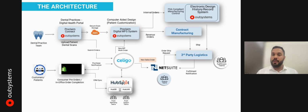Before moving to HubDB, let me speak a bit about the usage of HubSpot in the Proclaim ecosystem. HubSpot is a CRM, which is integrated via APIs with Proclaim Connect and Shopify. All the customer data with respect to the customer profiles, deals, and the whole life cycle of nurturing a lead and converting it into a customer is handled in HubSpot by the sales team.